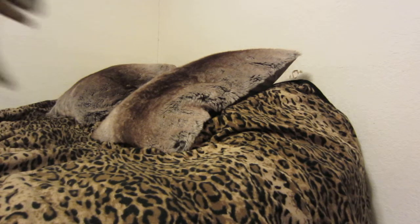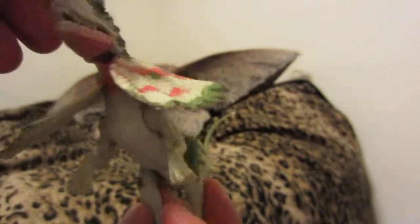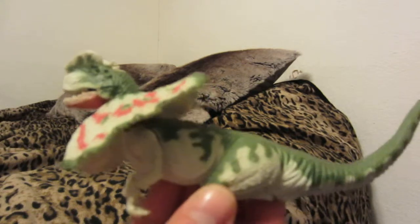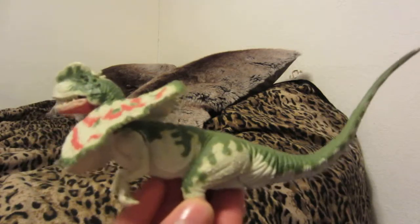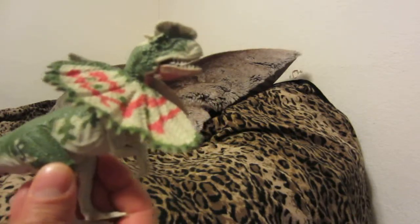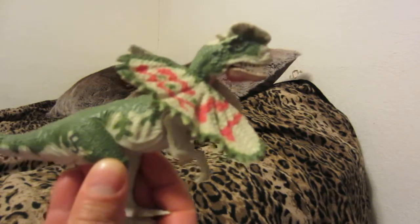Looks like a 4 right there on the back of the leg, upper leg. Great paint scheme though. There is another version of this guy that I saw in a picture a minute ago on my phone. I'll be showing that just to show all the previous Jurassic Park toys that I had that I don't have now and that I simply will not buy and really can't afford those ridiculous prices for the toys now.